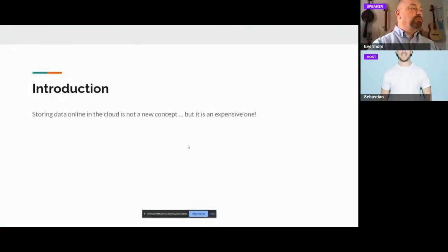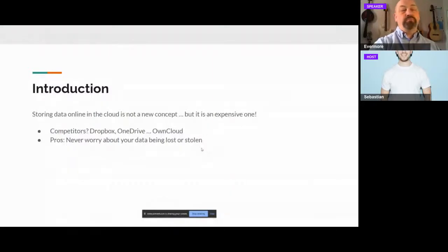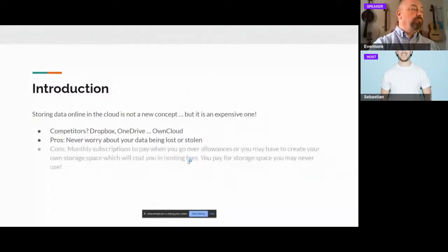Now, everyone knows that storing data in the cloud is not a new concept. It's been around for quite some years now, but it is an expensive concept. And with that, you end up paying lots of fees to store data online. The main competitors are Dropbox, OneDrive, Google Drive, or even OwnCloud. The benefits of those services are that you get to store your data and you never lose it. Unfortunately, the cost is that you have to pay these monthly subscription fees that we spoke about earlier.